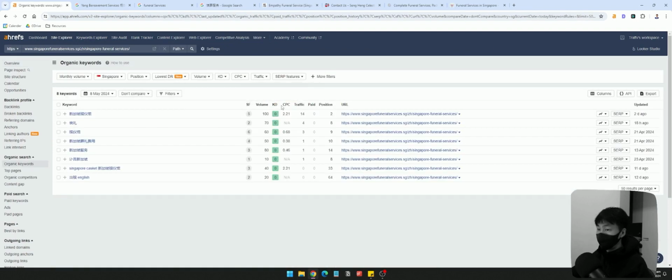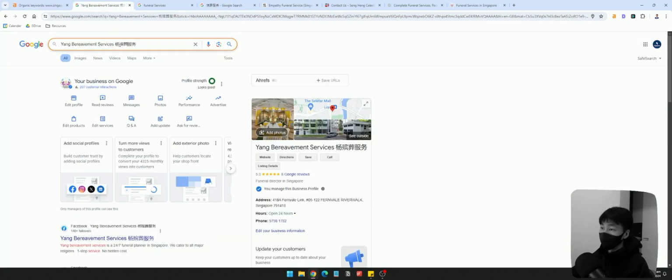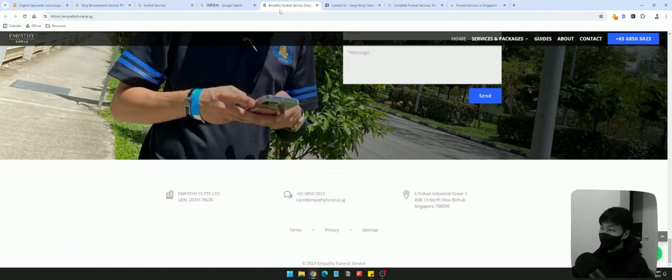If I go to keywords, yeah, and you can see here, even though I have no idea what this means, this is Singapore, and I think this is funeral service, right? Yeah. So this has a higher search volume. So this allows you to see overall if there are any keywords that you're missing out on that are related to the keyword that we're trying to analyze, right?